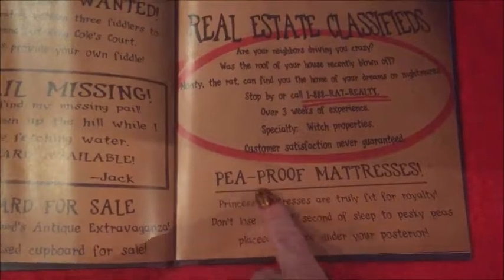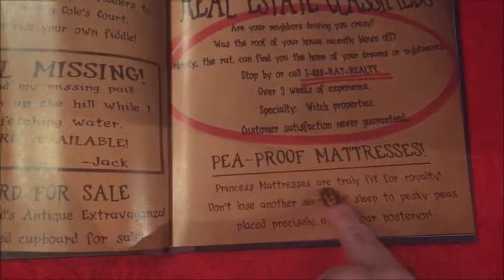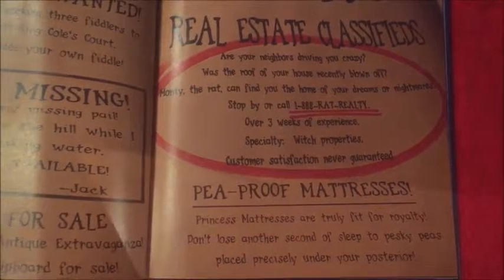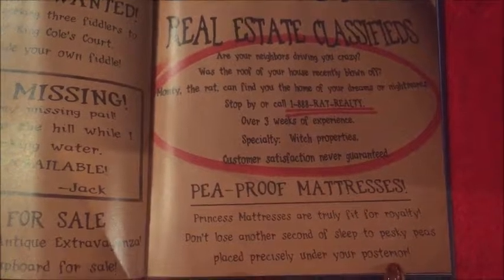And then we'll read this one. Pea-proof mattresses. Princess mattresses are truly fit for royalty. Don't lose another second of sleep to pesky peas, placed precisely under your posterior.